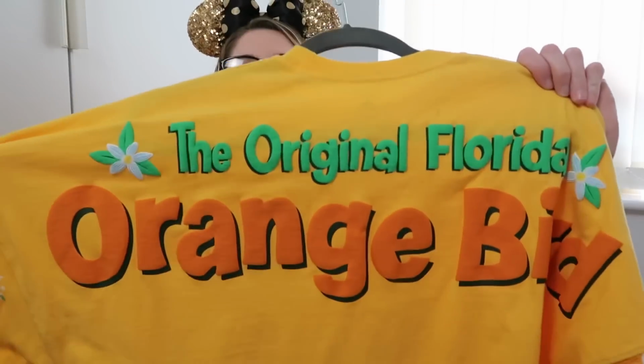Got on the back the original Orange Bird, and the print is just his cute little Orange Bird self.